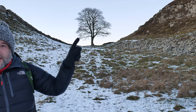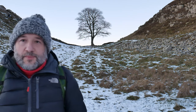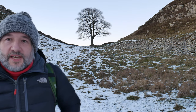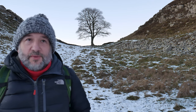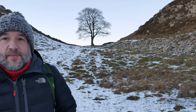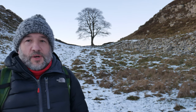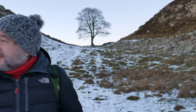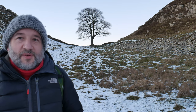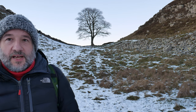So as you can see in the background, just about there, I'm at my favourite location, which is the Sycamore Gap in Northumberland. And as you can see, there isn't a cloud in the sky, which is really good for astrophotography. Not brilliant for a sunset, but that's not what I've come here for. I'm out of breath, sweating a little bit. I think it's only about a 25 minute walk, but it's full of snow and it's all uphill. So yeah. Brilliant stuff.